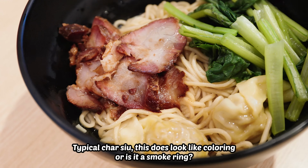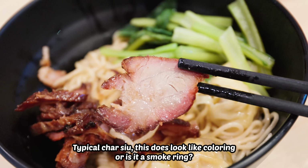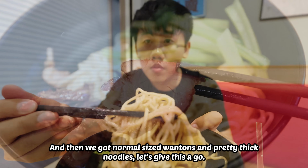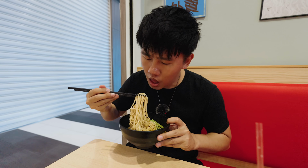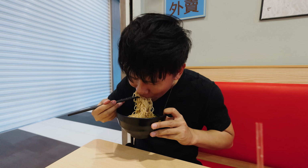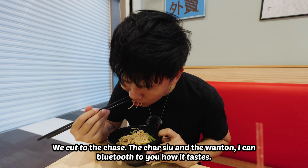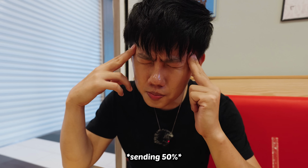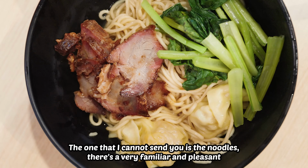Typical char siu. This does look like colouring, or is it a smoke ring? And then we got normal size wontons and pretty thick noodles. Let's give this a go. We cut to the chase. The char siu and the wonton, I can Bluetooth to you how it tastes. Received it? The one that I cannot send you is the noodles.